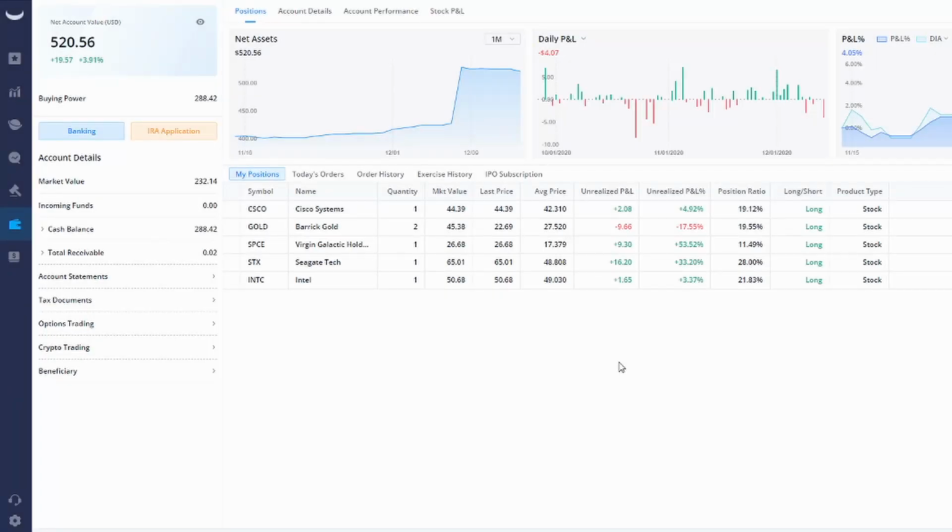Hi everyone and welcome to episode 5 of our Modern Money Journey's Build-A-Portfolio series, where every single month I deposit $100 into my Webull account. We take a look at the markets together, and then we make a purchase to add to our portfolio.